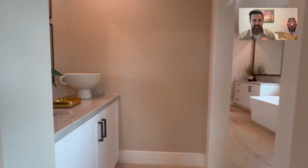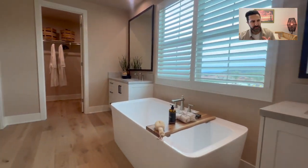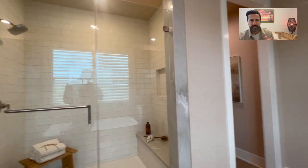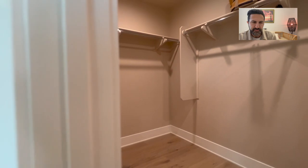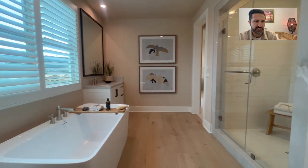Your linen cabinets, and here's your primary bathroom. Separate dual sinks. You have the freestanding tub. Beautiful walk-in shower. And this is a really nice size walk-in closet. Let's have one more look. I like the hardwood flooring that they use in here.